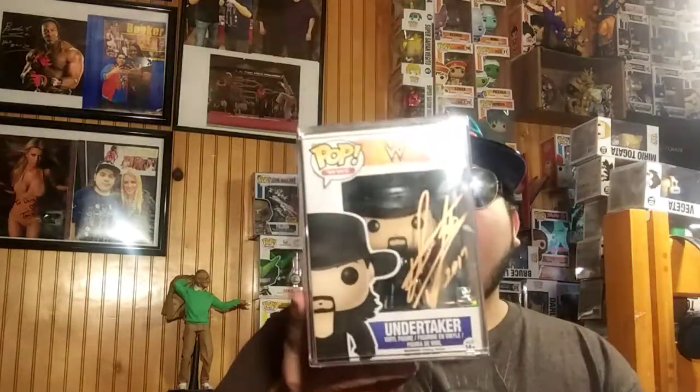Honestly, I would not do that for anybody unless they meant a lot to me. So what I have here is an autograph pop. What I have is the autographed Undertaker pop. For those of y'all that know me, I love WWE. I love wrestling. Undertaker is my number one top favorite wrestler of all time.